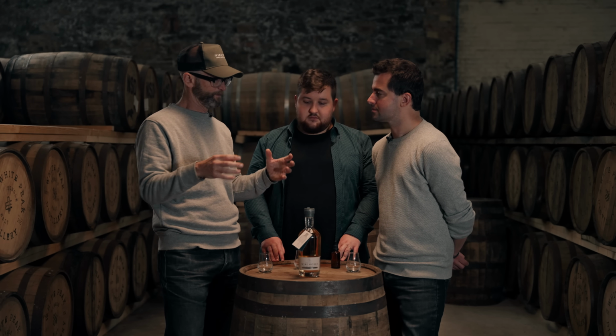Yeah, and that was one of the nice things about finding this site. It was big enough that we could see everything we would do in the whiskey making process, including maturation, taking place here. So in terms of that provenance piece, the place where the whiskey's made making a difference, well, it's all here. And for us, that just adds something to the whiskey that we're making.